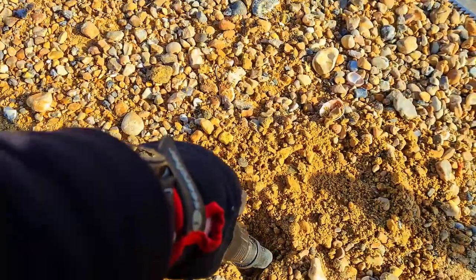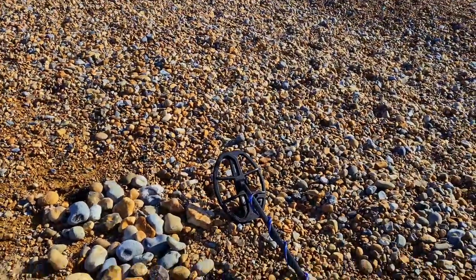A little bit of compacted sand here. Okay, let's see if we're still there. Yep, still there. A bit of scrap. Never mind. Oh, onward.